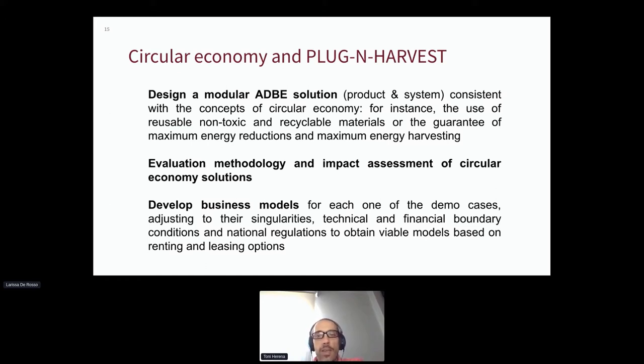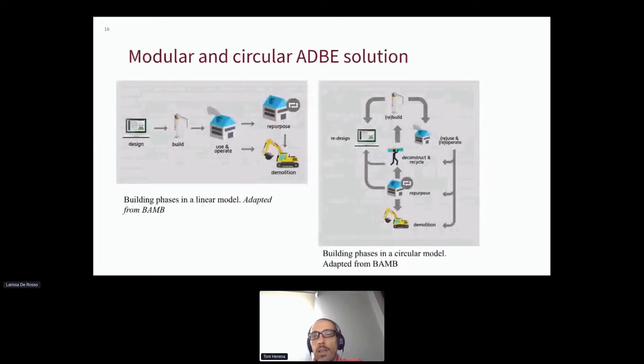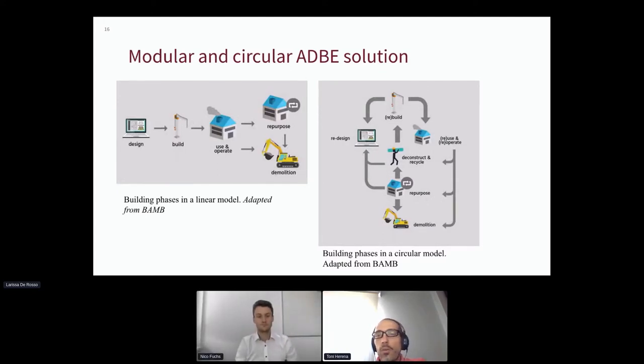These are two pictures that describe the linear value chain and the circular value chain of the construction sector. So we can say that the linear value chain is out of date nowadays and does not allow meeting the current sustainability challenges. And we need to change rapidly to a circular value chain. Next slide, please.